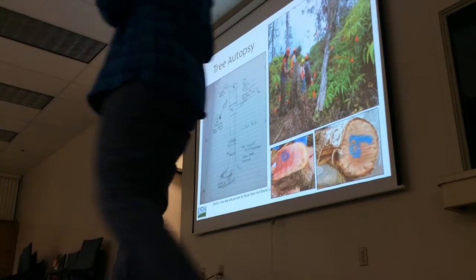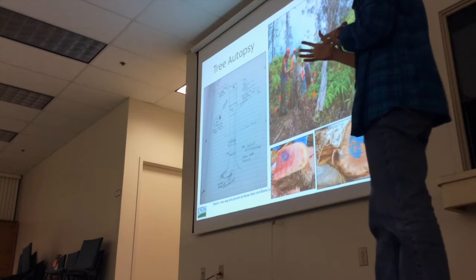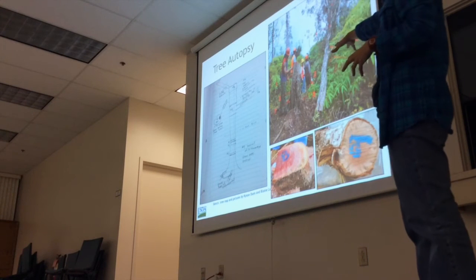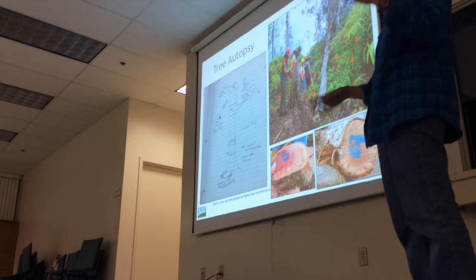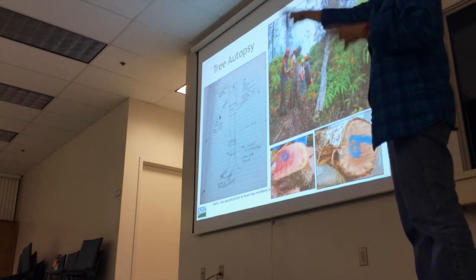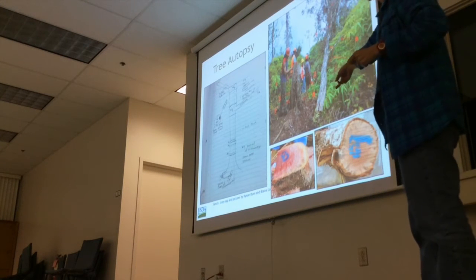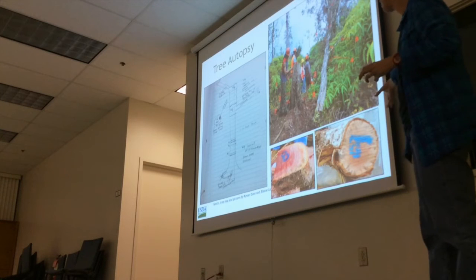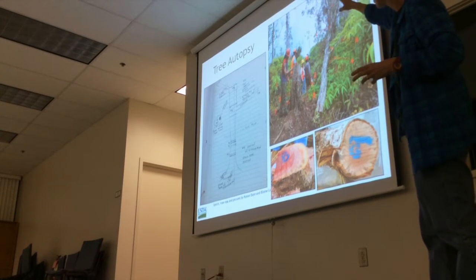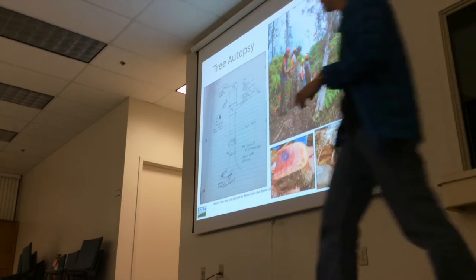Okay, so studying disease, basically with samples, we started to do these tree autopsies. And scientists take a lot of data, take a lot of notes. And so we start documenting, where do we see symptoms? Where do we see that discoloration? Did we notice that fruity smell? What parts was it associated with? How far did this extend? Things like that.